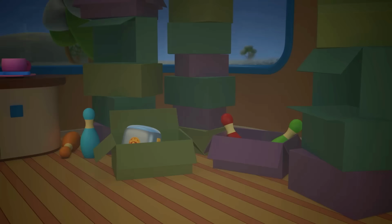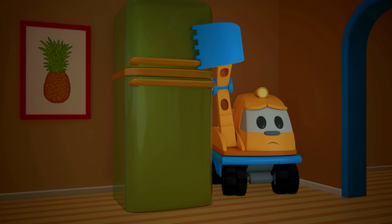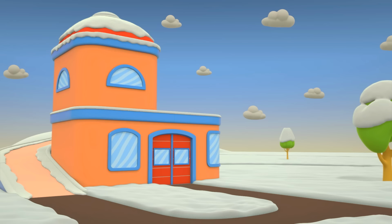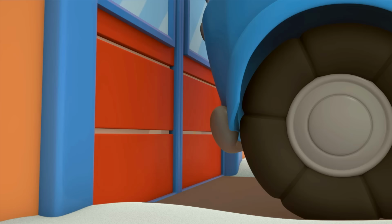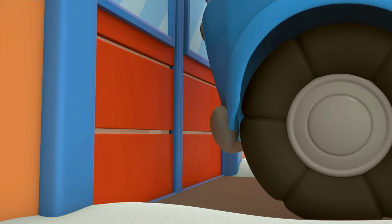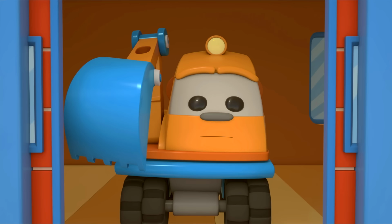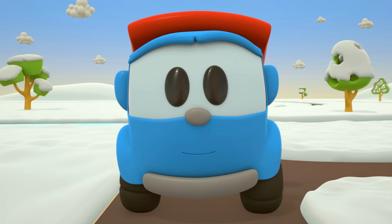Someone's rustling and bumping about again. Huh? It's making Scoop really frightened. You're trying to hide behind the fridge? Scoop! Hi there, Sleepy. Let's go and play.